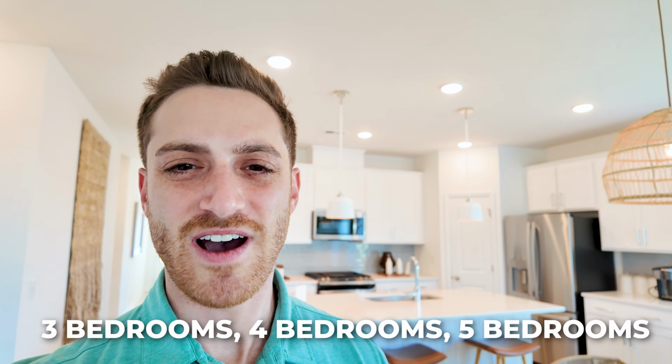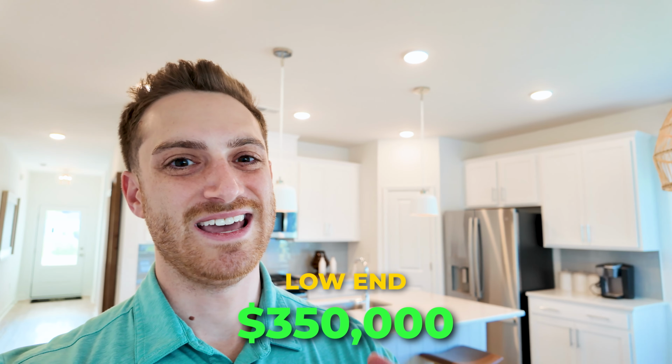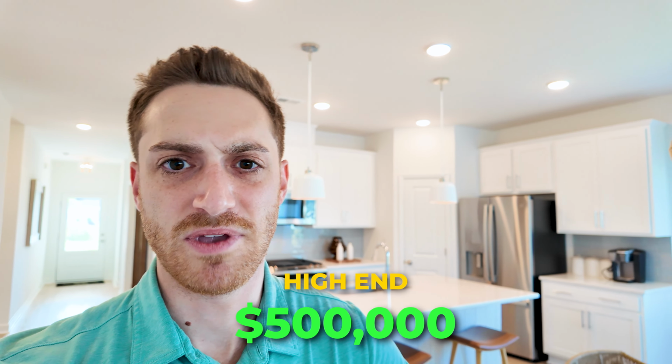They have a bunch of different floor plans to choose from, 3 bedrooms, 4 bedrooms, and 5-bedroom homes. On the lowest end, you can get into this community for about $350,000. And on the highest end, for their biggest homes, you can get into this community for just under $500,000, maybe about $480 to $490 or so.